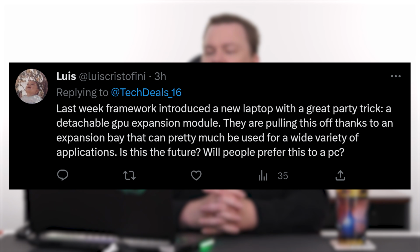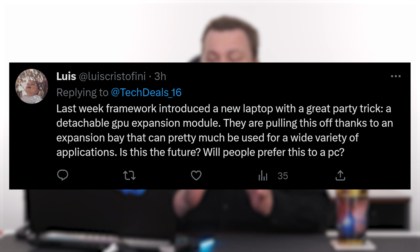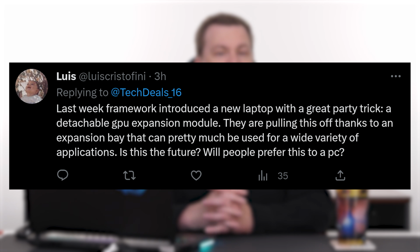Our next question comes from Lewis, who asks about the new Framework laptop. I actually just watched Linus Tech Tips' video on the Framework laptop literally the day before Lewis asked this question, so I was well poised to answer it. Lewis says, last week, Framework introduced a new laptop with a great party trick, a detachable GPU expansion module. They are pulling this off thanks to an expansion bay that can pretty much be used for a wide variety of applications. Is this the future, and will people prefer this to a PC?